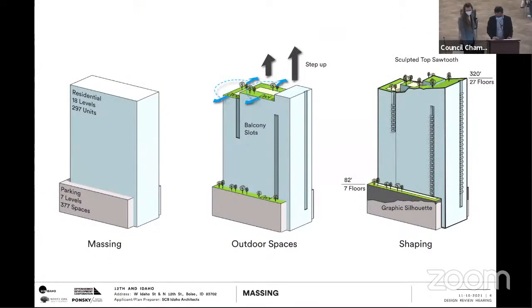Programmatically, the building is made up of 297 units spread across 18 levels, with 377 parking spaces at 7 levels below in the podium. At the top, we cherished it and created a two-story amenity deck with vistas to the south, east, and west. For us, this began to recreate the experience of being up on a mountain. Not only do you have spectacular views in the distance, but you also have views down to the floor below. Below that, we added individual balconies for units that give the building some texture. Lastly, we sculpted the top to create a jagged edge of a mountain, merging the two terraces together. We added a bend in the plan of the building to give it more shape, and in turn, it helped to break down the scale of the building in the east-west direction.